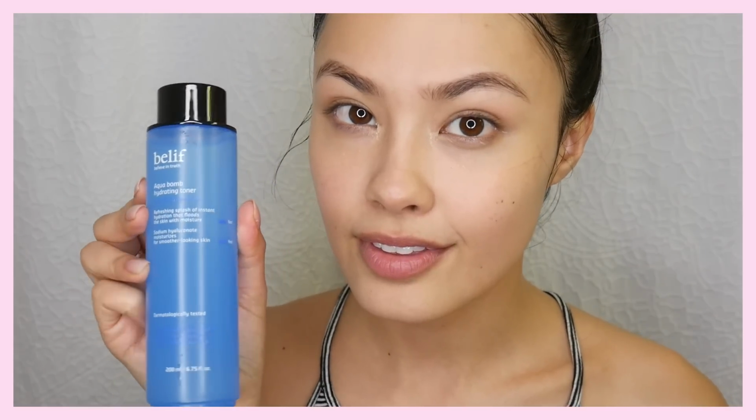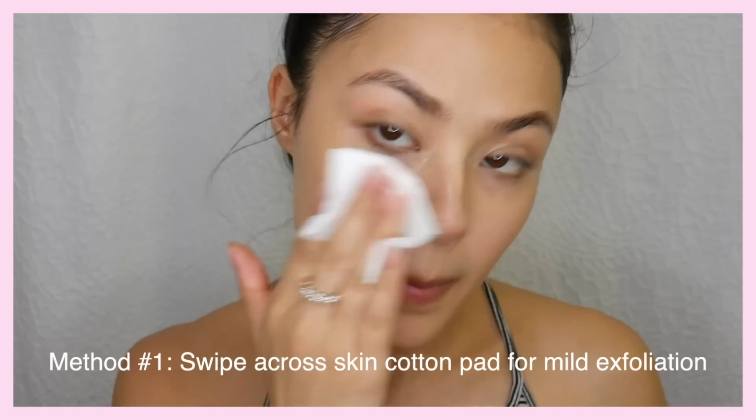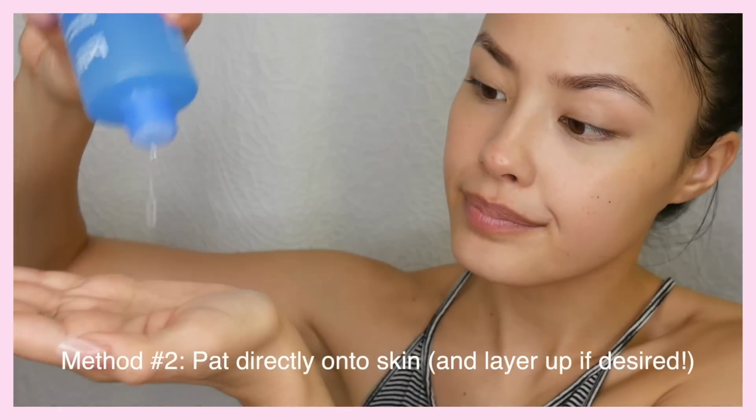When looking for a toner, try to avoid the astringent toners. I think those are the more traditional type of toners that we're kind of used to in Western skincare routines. However, those usually strip too much of your natural oil from your face.